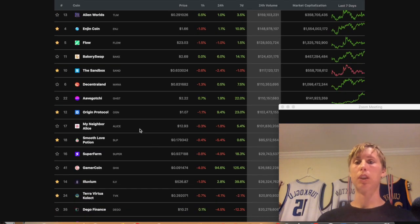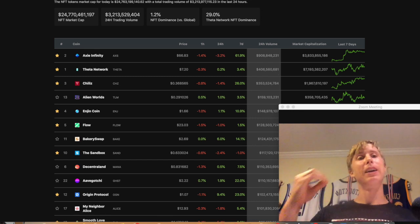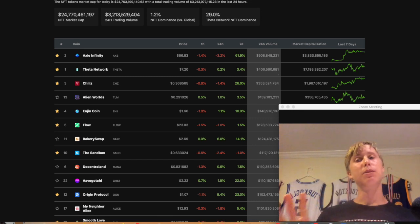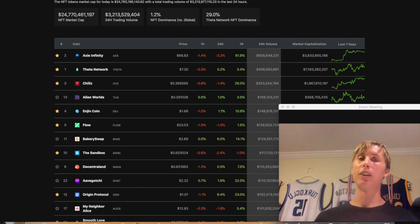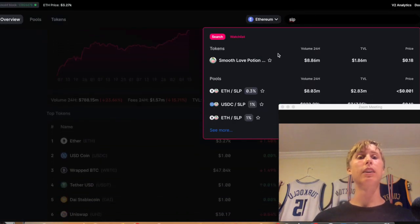So for example, SLP is integrated with Axie Infinity as well, but we're going to use Uniswap in this example today. Guys, be warned, this is on Ethereum, but you can't close your mind towards it because eventually the gas fees will be going down. So if we go over to Uniswap, this is how you can take advantage of this.